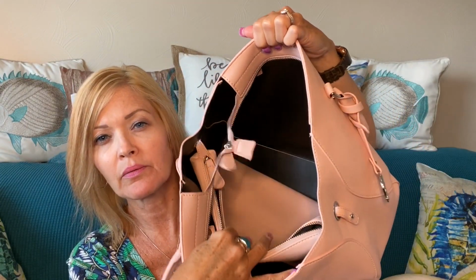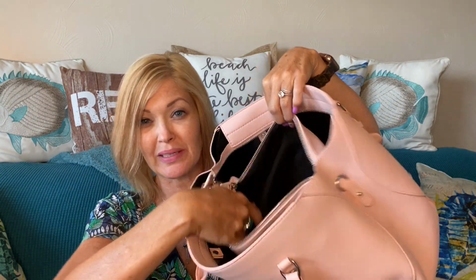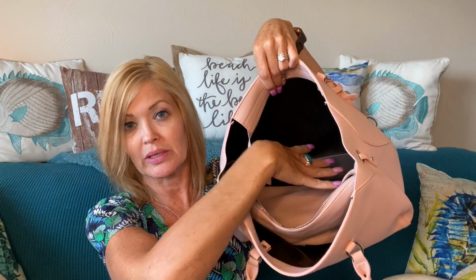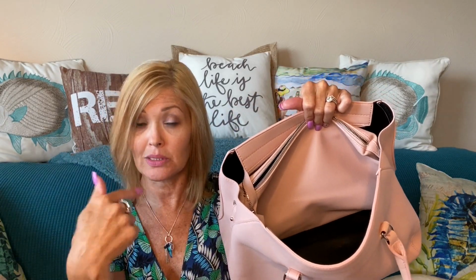Okay, so here's what the inside looks like. It does have the middle compartment that completely zips shut. I wanted to show you how big. It's a nice, decent size. I like the bigger bags because on a daily basis I carry just a small crossbody. But when I travel or go anywhere for a long period of time, I do like a bigger bag that I could fit my laptop, my iPad. Sometimes I even throw my crossbody inside a bag that's about this size.